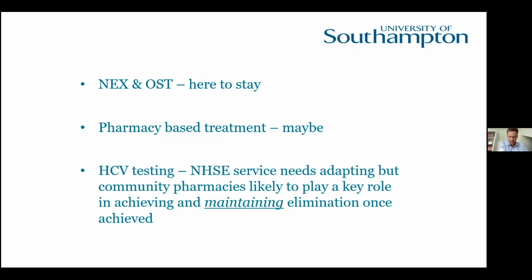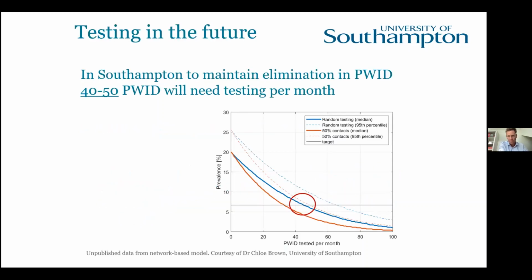My final slide, because I think I've just got a couple of minutes left, is just going to elaborate a little on that. So in Southampton, we have published a network-based modelling study on the impact of a bring your friends approach to treatment for hepatitis C. And we showed that it was significantly advantageous to use a network-based approach to engage people with treatment, even accounting for the fact that the people that were brought along were more likely to become reinfected.